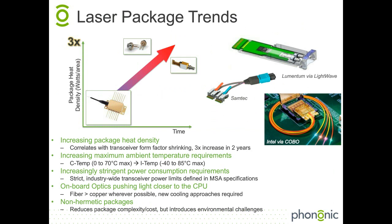Now I'll shift gears to talk about how the laser light engines inside optical transceivers are evolving. The plot on the left shows how package heat density has dramatically increased with the ever-increasing demand for bandwidth. So as the Netflixes, YouTubes, and Facebooks of the world drive the demand for more internet bandwidth, transceiver designs have shrunk very rapidly to fit more bandwidth per unit of rack space. And this leads to a dramatic increase in heat density at the laser package level.